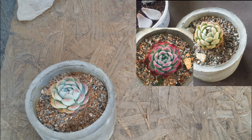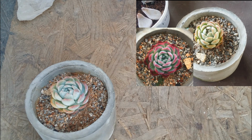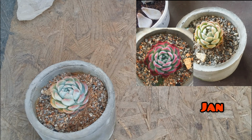But what I wanted to share with you guys is there is some development happening among all of my echeverias. Now you can see this echeveria, I had made a video on the 5th of January, and the succulent was very colored initially. I thought probably it was because of a lot of sun, but actually the succulent was dormant, because the picture with the red edges was shot in October, November, December. That's how the succulent looked, and by 5th of Jan, that's how the succulent was looking.